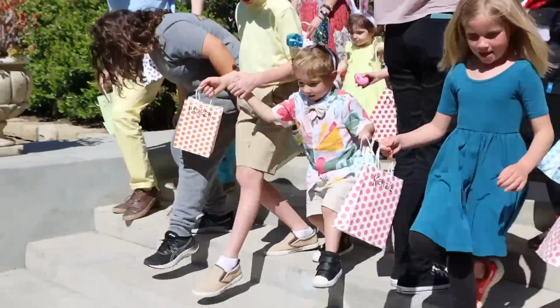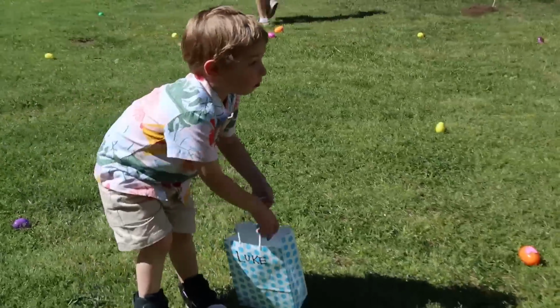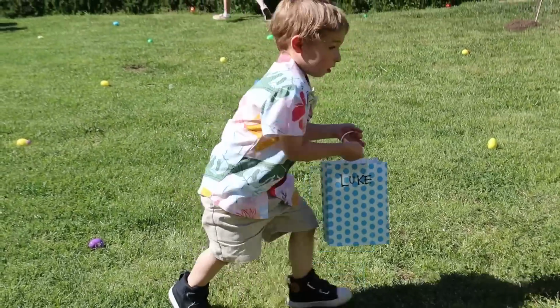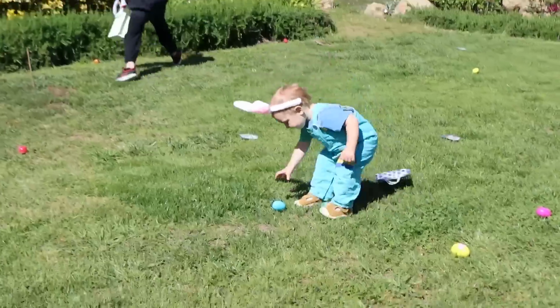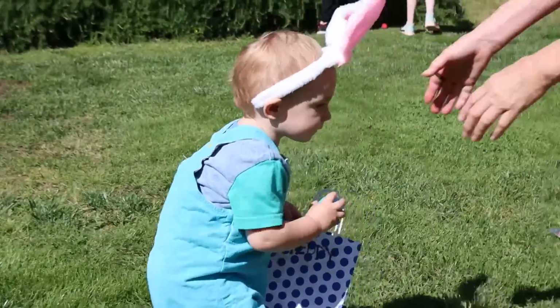Three, go! So one of the rules is if they fill up their bag, they have to hop to the end of the yard and back, and then they'll get a new empty bag to fill up with more eggs. There are a lot of eggs out here. The Easter Bunny was busy.